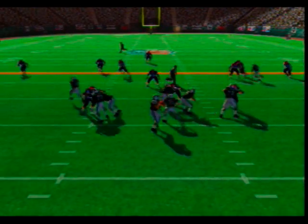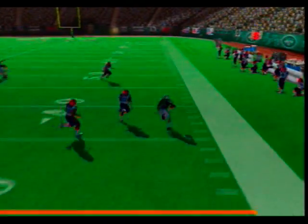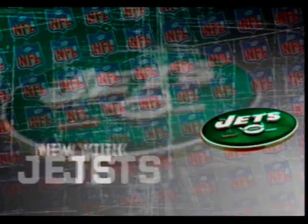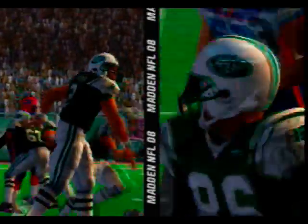Number 36, the deep man. Rolls right. Stepping up. Gets the pass off. And it's complete, and he's forced out of bounds at the 40. That powerful arm brings them a first down this time. Yeah, and you talk about putting some heat on your throws. This guy really let it go.